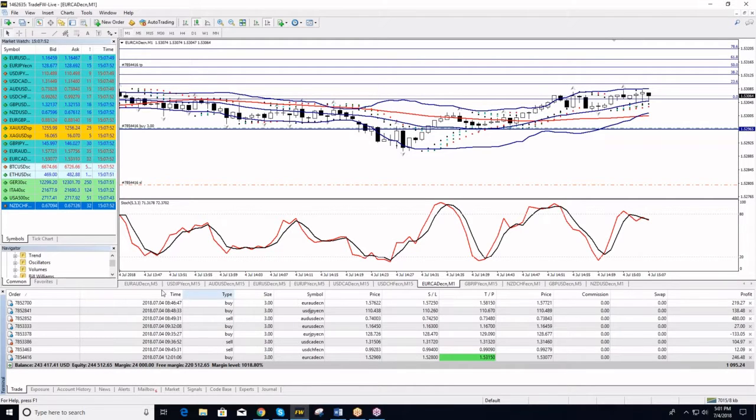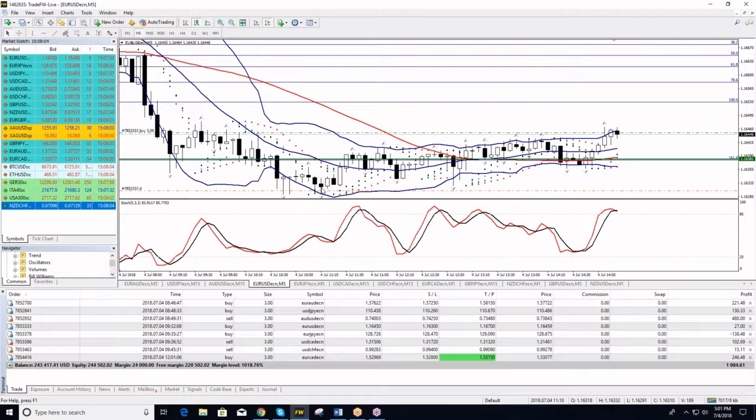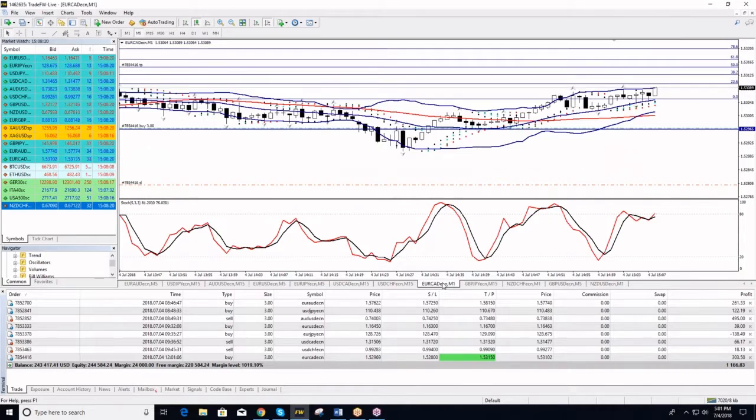Like, for example, dollar CAD, okay? This is our take profit. It marginally hit it. I was unlucky here. I was lucky on euro dollar. See my stop loss, it was not triggered. So in the long run, this luck factor will balance your performance. Okay, so personally, I always put stop loss and take profit because you don't know what will happen throughout the night, for example.